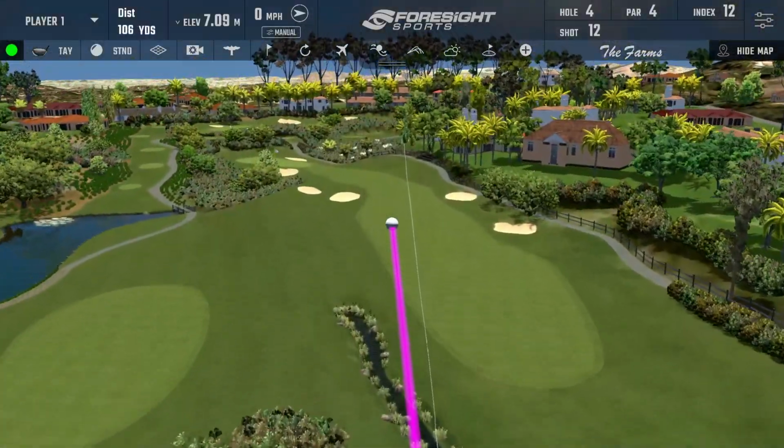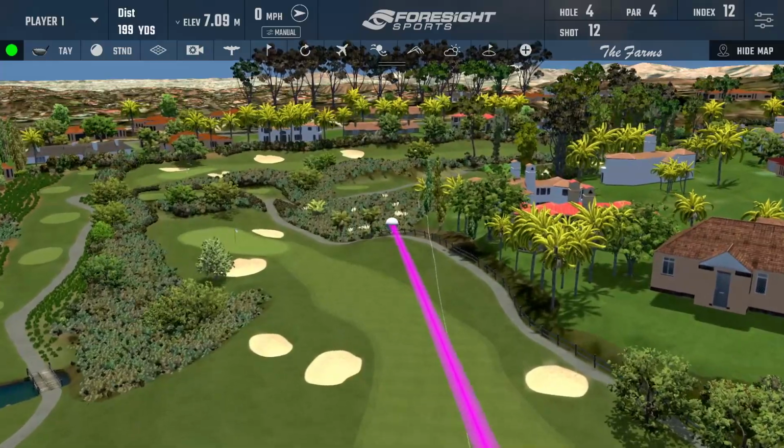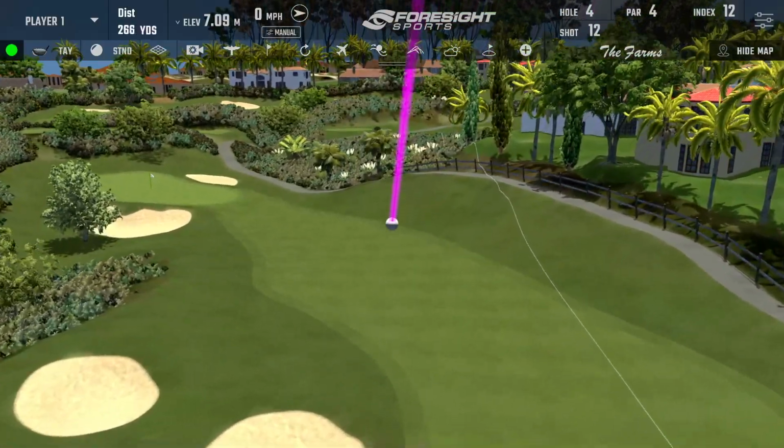That was one of the best swings of the day. Speaking of golf swings, obviously it does help putting a good one on it. Can we fly that bunker?